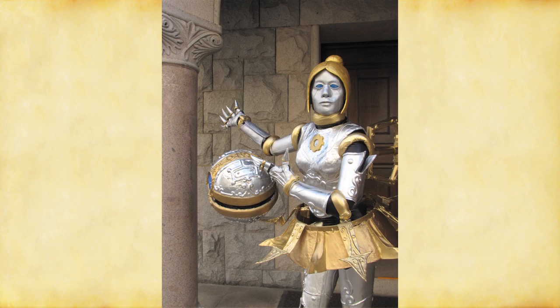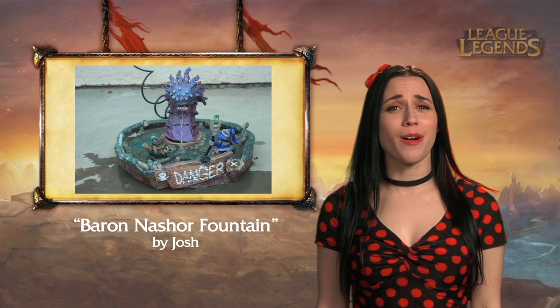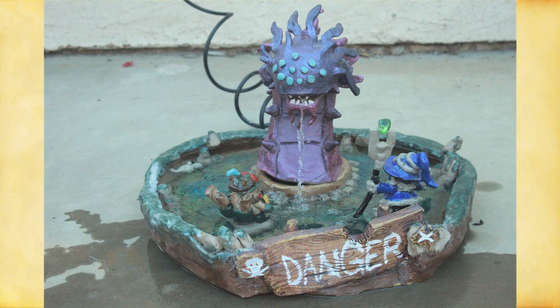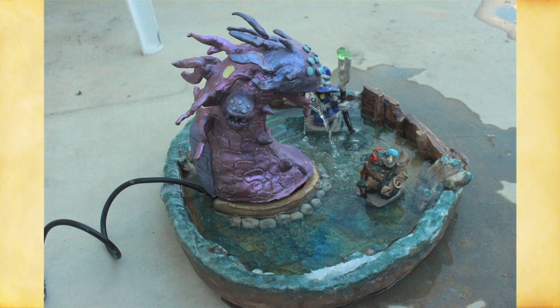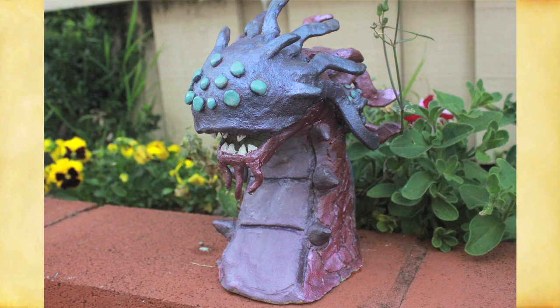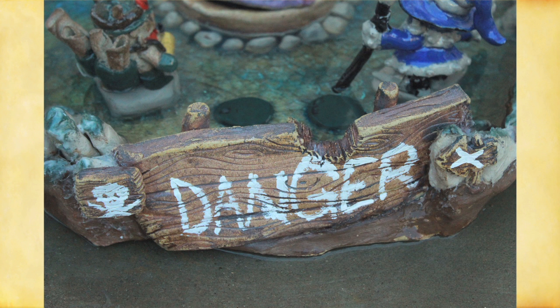What an amazing job. So here's an unexpected entry that requires a garden hose. Josh used his time in ceramics class to make a Baron Nashor fountain, and the genius of the idea is matched by the execution. Looking at it, it must be about 2 feet tall, and everything from the proportions of the characters to the paint and glaze is just jaw-dropping. I hope you got an A in the class, or we'll give you our own special report card.